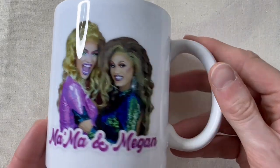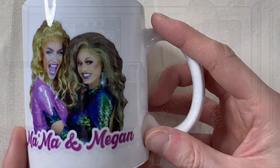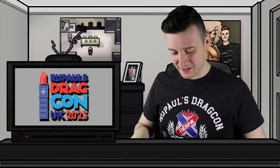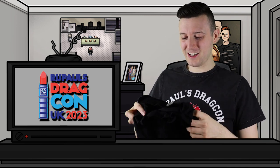Okay, another mug, Mama and Megan. Cute looks, pictures together. That is really cute. And I was kind of thinking, oh, it's just going to be a mug, but it's a mug inside. That's amazing. But there's more stuff. Oh my God. Okay. There's a t-shirt. Oh, look, it's a medium. It's fine. I'll hang it up on the wall.